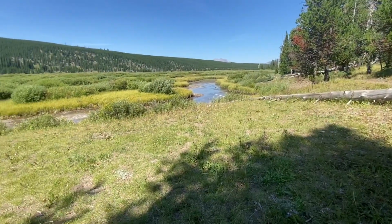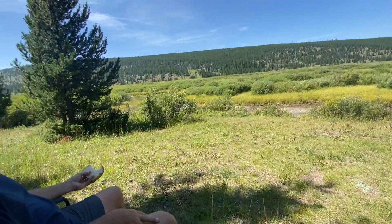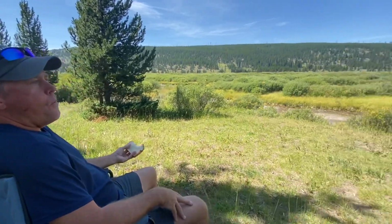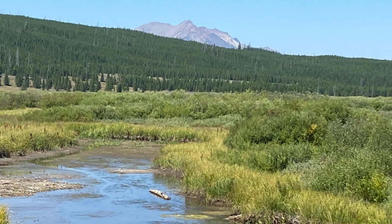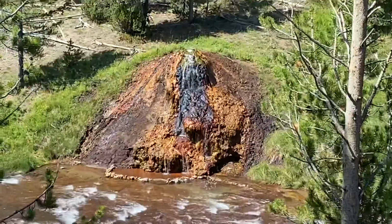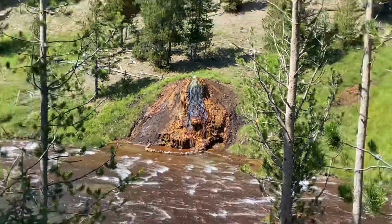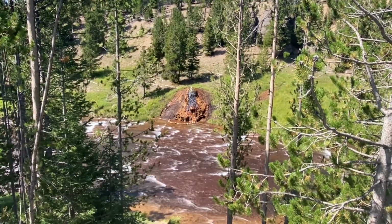And this is our lunch spot for today. Prime moose area. So we'll see if we see anything while we're sitting here eating. You never know what you'll see as you drive along on the road and take a little pull out. One of the natural springs feeding the river, but it's also reminiscent of a geyser.